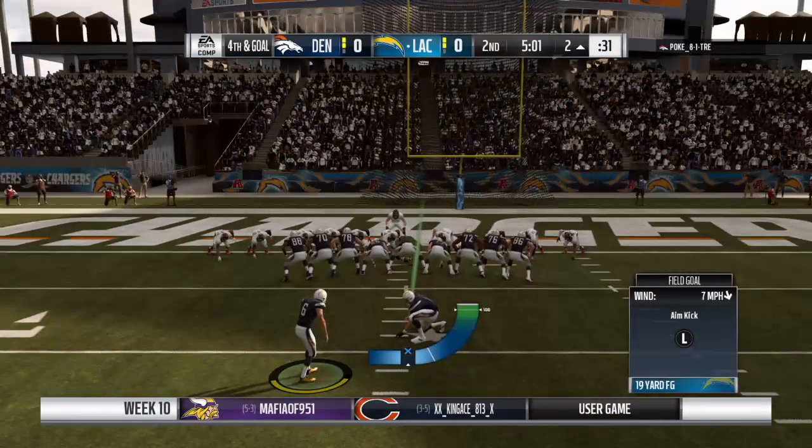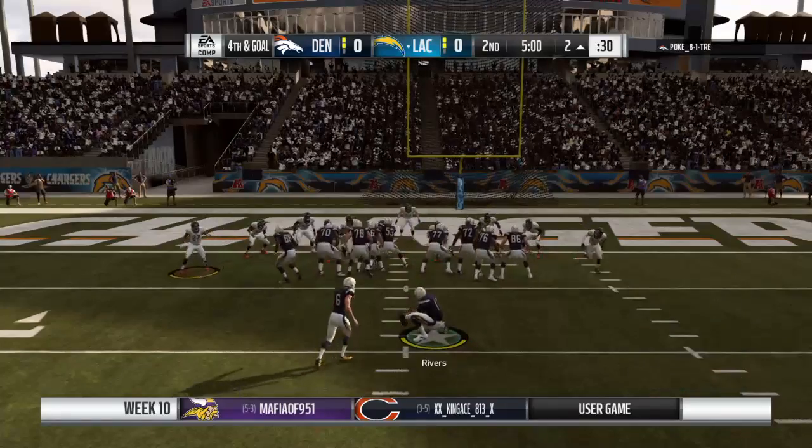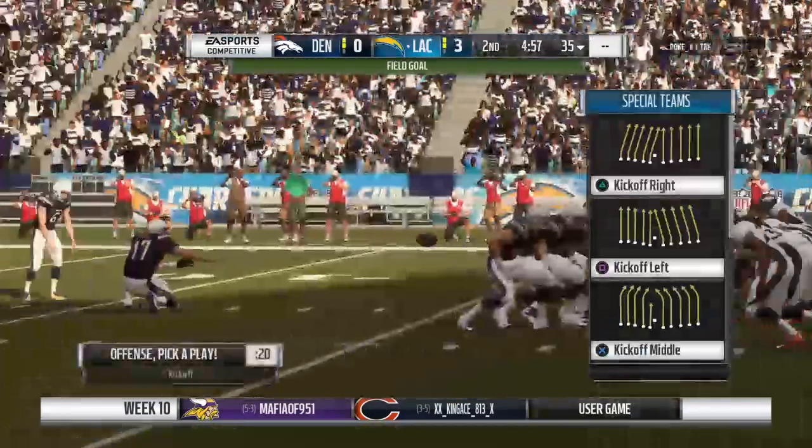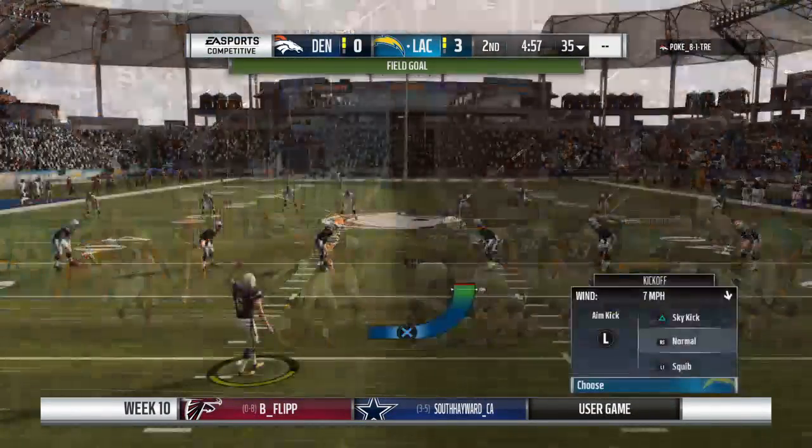Caleb Sturgis now for the Charger field goal. From the left hash, he'll have to cut this at a tight angle. And Sturgis able to knock it through. And the Chargers grab themselves a 3-0 lead.